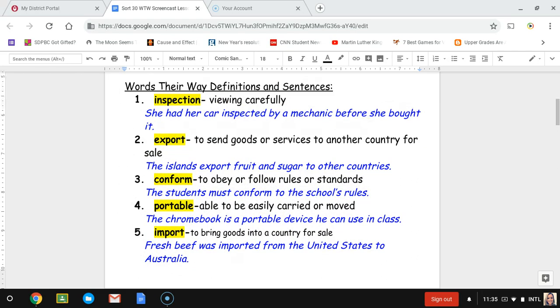Number one, we have inspection. So, inspection means viewing carefully, examining it. Usually, it's looking for anything that's wrong. So, the sentence that I have is she had her car inspected by a mechanic before she bought it. So, she wanted the mechanic to look at it carefully to make sure that there was no problems before she purchased the vehicle.